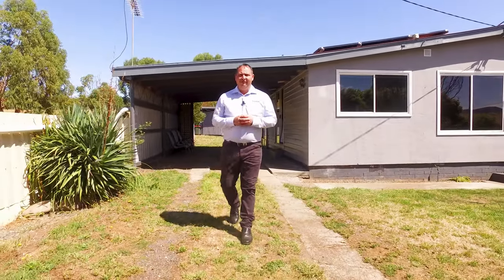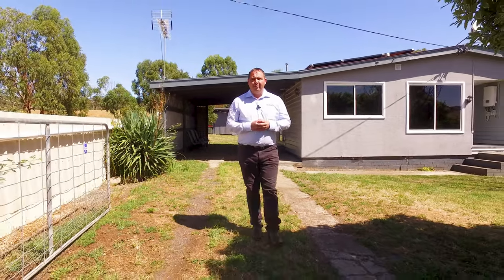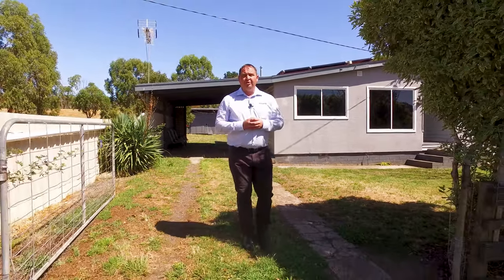This property has multiple features. We're fully fenced, we're on the level, we've got solar panels, a double garage and a chalet up the back which could be rented out.